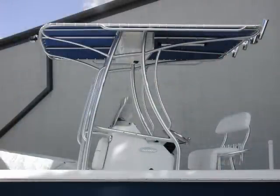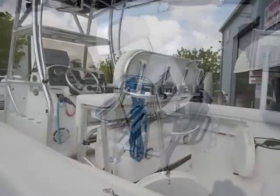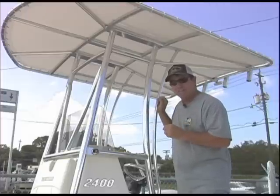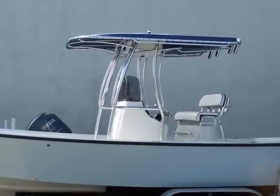A lot of boats come with aluminum accessories, but most new boat owners like to have them custom made. Fishermen may want to add rod holders, and some people prefer a leaning post over swivel seats. This T-top, as opposed to the traditional bimini top, gives you a lot more fishability on a boat. And there's nothing to trip over when you're getting in and out of your boat.